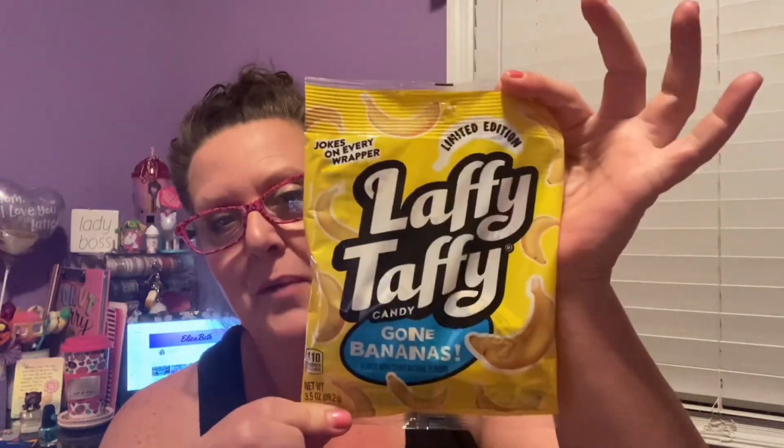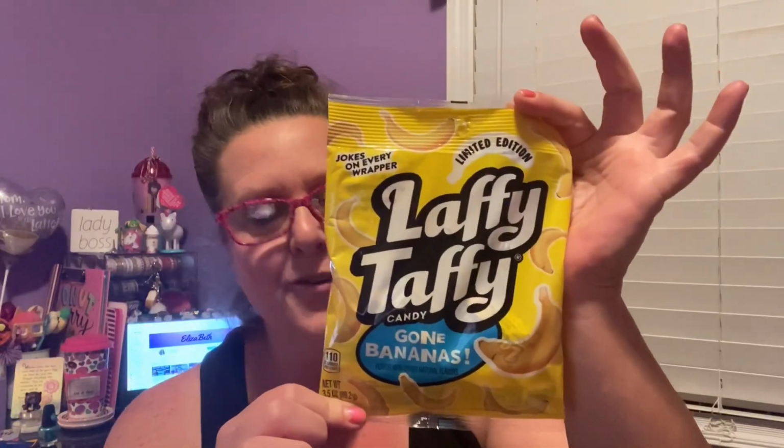Okay, I did get a couple sweets, not too bad though. I was a good girl. I did find this limited edition Laffy Taffy. It's a 3.5 ounce package and it says Gone Bananas. I usually do get this every year when it does come out, because it does tend to come out every year around this time of the year, and these are so good. Oh my god, they're so good. These are good until July of 2021, so plenty of time.